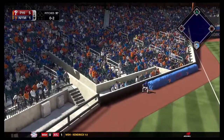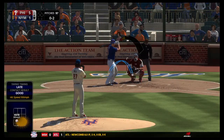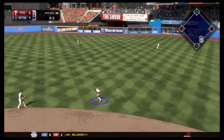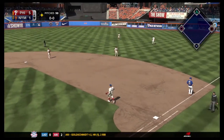Behind 0-2 now. Swinging here is Bruce, and this is on the ground out to second. Oh, and he has some trouble with it.